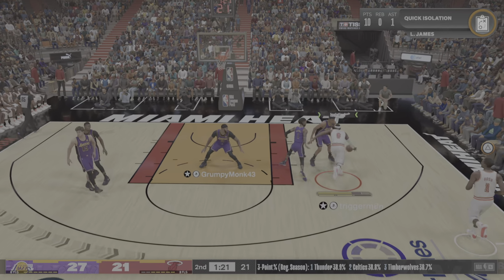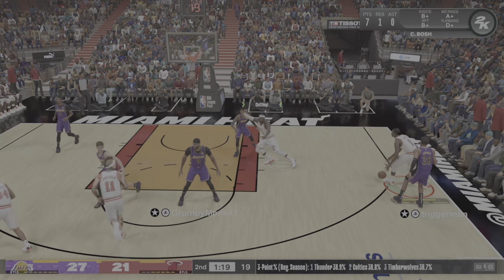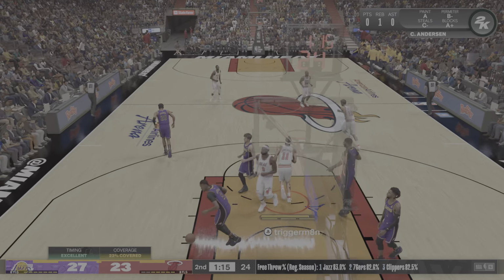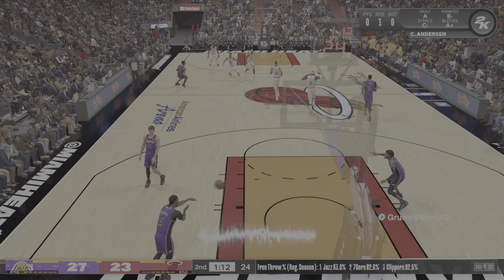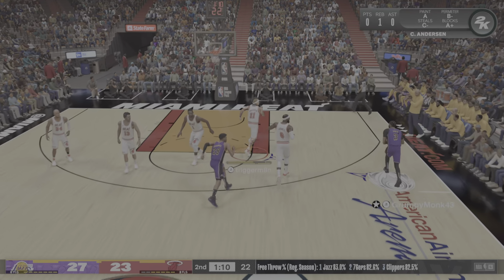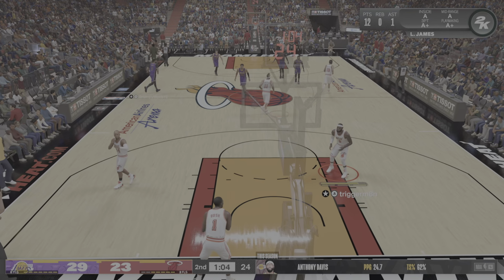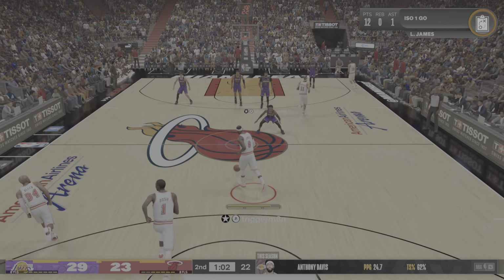Maybe. To the wing, right side. Back to LeBron. Oh, LeBron's just too strong inside. Just a bully out there. LeBron with no regard for the defender's safety. Got that bucket in no time at all. And the Lakers lead by six.